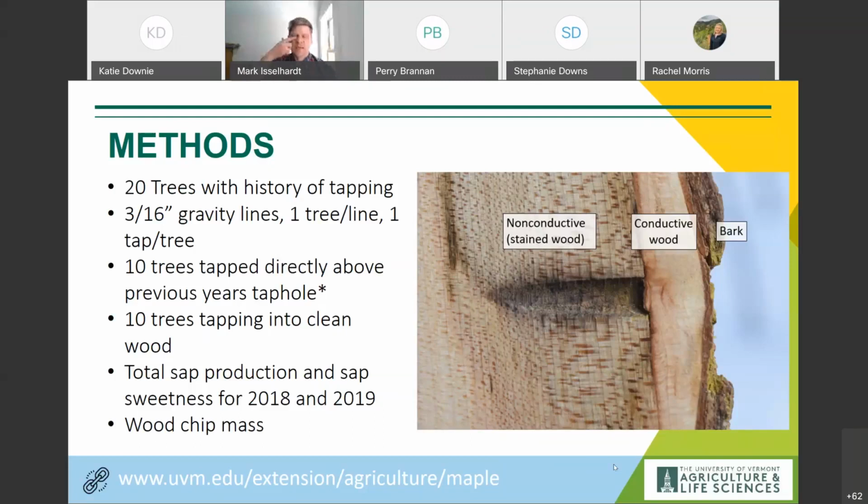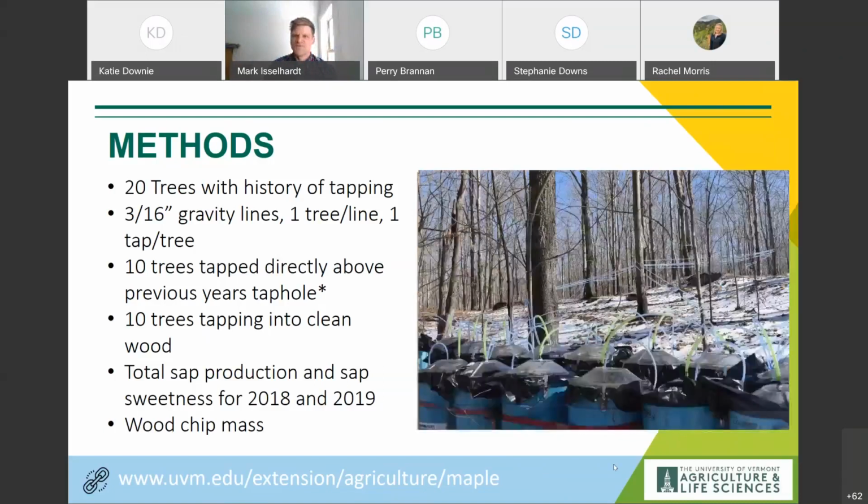This picture on the right shows you an example of a tree that has had previous tapping and then has had some growth. So there's conductive wood that's been laid down after that tap hole was made. And then obviously we have the bark for protecting. What I did was I collected every bit of wood that came out of the tap hole. I collected it in a pretty awkward way. I had a plastic bin strapped around my waist and was directly underneath my drill. But I collected all the chips and I was able to bring them into the lab and sort them and measure the differences. So that's a bit how the experiment was laid out in terms of methods.